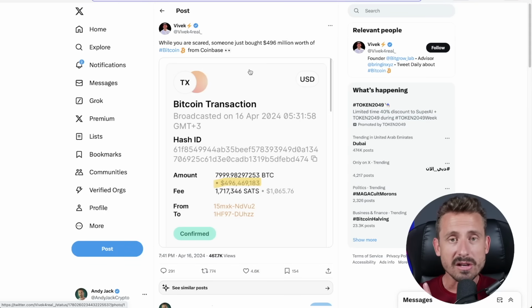While you are scared, someone just bought 496 million worth of Bitcoin from Coinbase. Now, no doubt that, like I said, with the analysis, this does look like we could be dropping below $60,000, but DCAing into Bitcoin for the long term is obviously what we want to do. A lot of people are fearful that they're going to miss out, and this is big money, $500 million, right? Just bought Bitcoin during the last 24 hours.